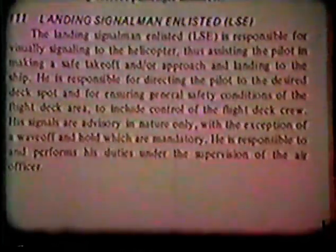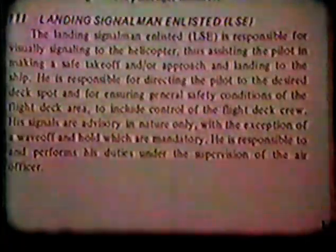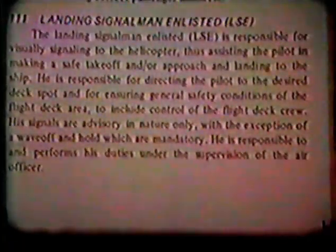Among the items covered in NWP 42 are a standardized set of NATO-approved hand signals for helicopter operations, cargo spotting directions, duties of the landing signalman enlisted, LSE, safety precautions, and prescribed clothing colors for assigned personnel. Other important helicopter operation information is also included.